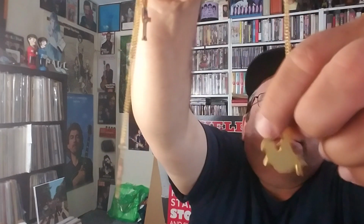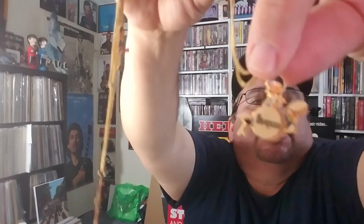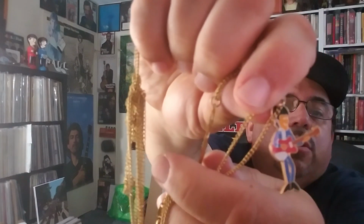There's the Ringo one. Ringo on his drum kit. Here is John. You know what the cartoon Beatles look like. And Paul. Hey Ringo, this is George from the cartoons, Ringo.